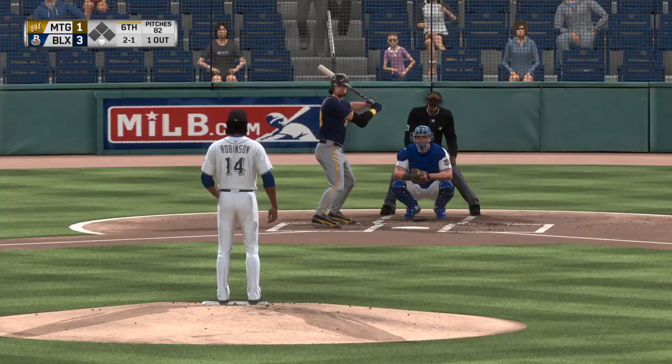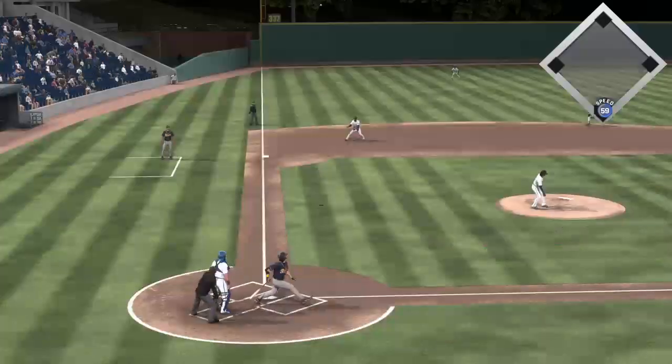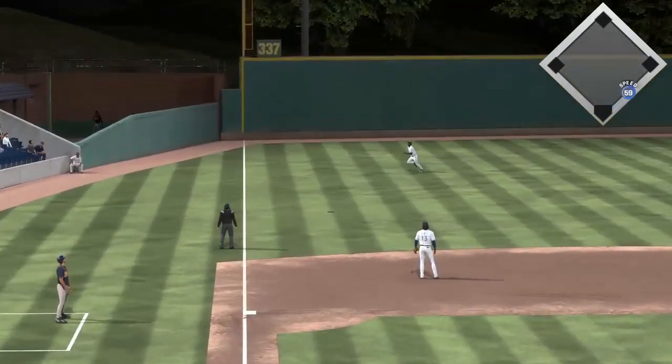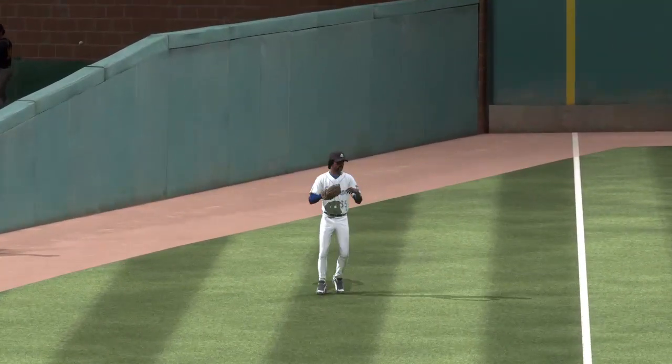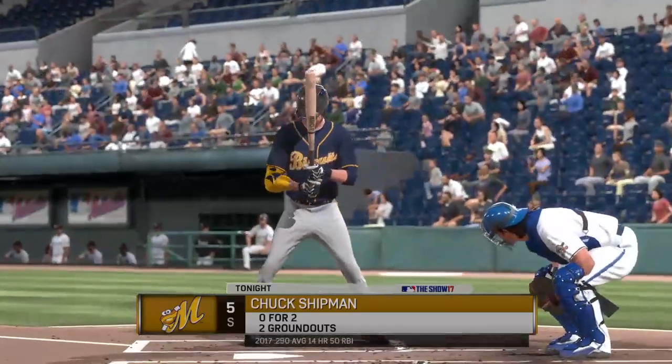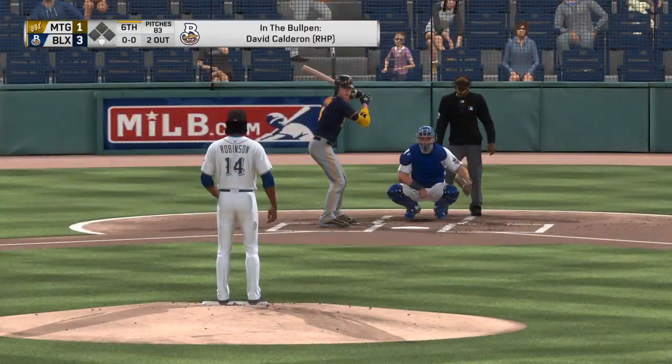Over the outside half, and it's 2-1. Ready to deal. Here's the 2-1. A little late on this one as it's lifted the other way down the left field line. And he will make the play out there, and there are 2 away now. Now batting, ready once again, Chuck Shipman. 0 for 2 on his line thus far.